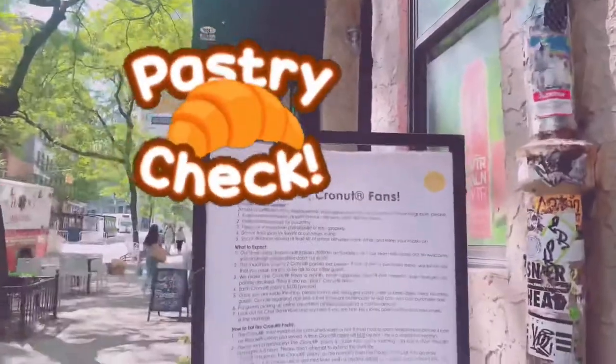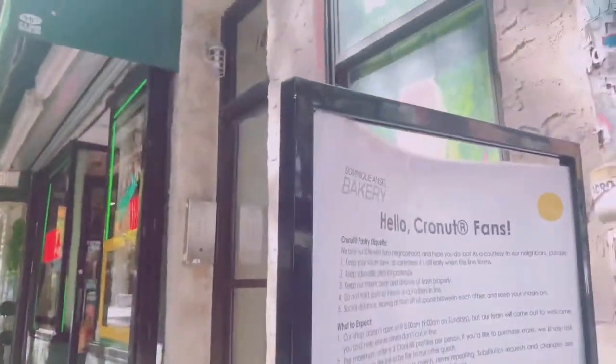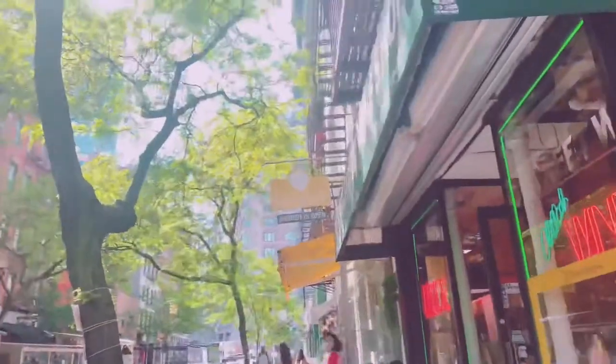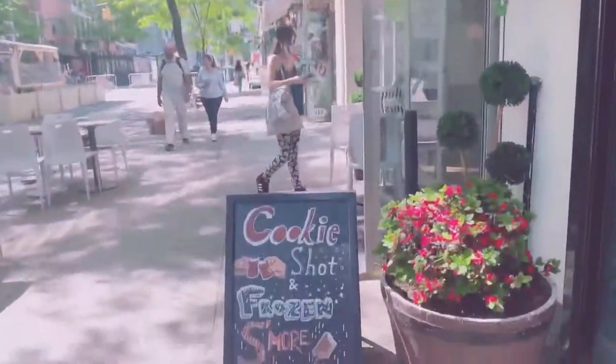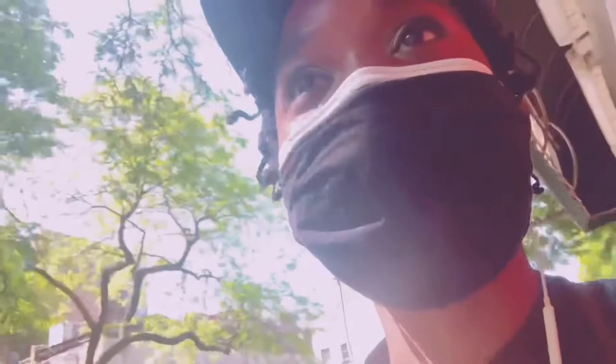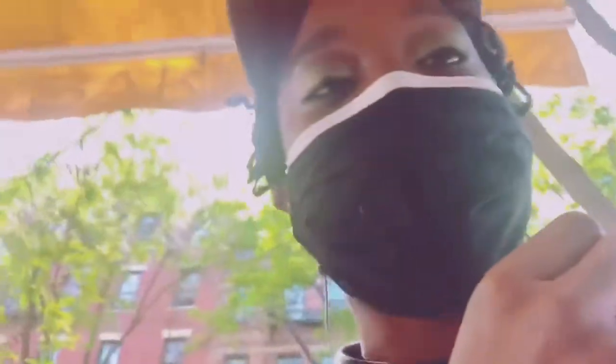Dominique Ansel Bakery. If you remember from my last video, I came here for my birthday, got a lot of pastries. The back garden is open right now. So cute. Cookie in a frozen shot. I'm trying to think to myself, do I want something? I did spend like $200 and change on a sweater. Oh, that light is not doing me any favors. There it is. A little bit better. Do I want something? I want a cronut. I'm going to check if the cronut is still available.